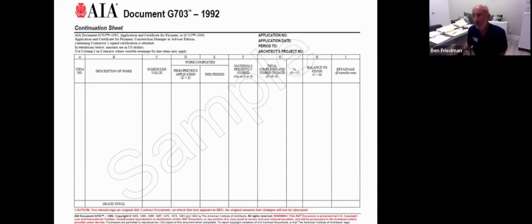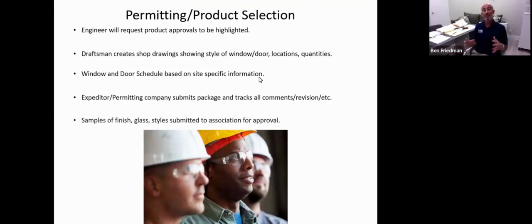So the next piece here I want to talk about is permitting and product selection. So if we could go to the next slide, I would appreciate it. So permitting and product selection. So there's a million products out there. Engineers have ones that they've used in the past that they've had a good experience with, as well as contractors. So we will see on invitations to bid a lot of repeat stuff because there are really good products out there that engineers have experience with and want to continue to use.